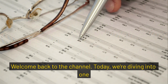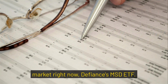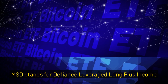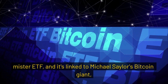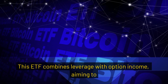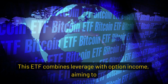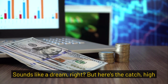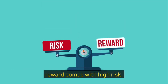Today, we're diving into one of the most fascinating and controversial ETFs in the market right now, Defiance's MSTY ETF. MSTY stands for Defiance Leveraged Long Plus Income MSTR ETF, and it's linked to Michael Saylor's Bitcoin giant, MicroStrategy, MSTR. This ETF combines leverage with option income, aiming to deliver both growth and yield. Sounds like a dream, right? But here's the catch: high reward comes with high risk.